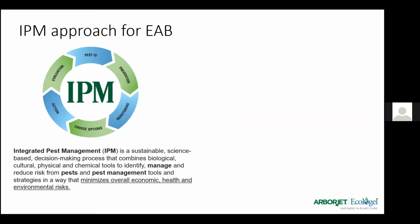Okay, so just to get a full understanding of this, let's look at the IPM approach for emerald ash borer. So it's a sustainable, science-based decision-making process that combines biological, cultural, physical, and chemical tools to identify, manage, and reduce risk from pesticides and pest management tools and strategies in a way that minimizes overall economic, health, and environmental risks. That is a long definition.